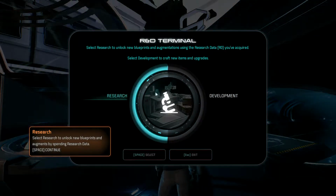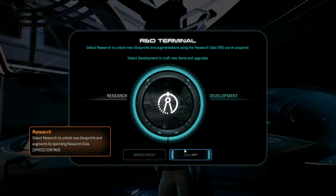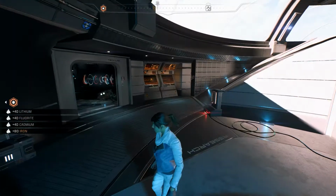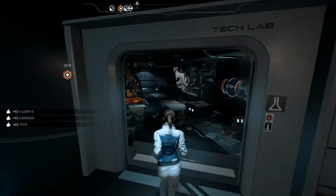That's how the R&D works. It is very, very in-depth, because aside from the fact that you can craft and augment your weapons, you've got mod slots, which you can customize even further. As you can imagine, things get pretty crazy. But anyway, on with the tour.